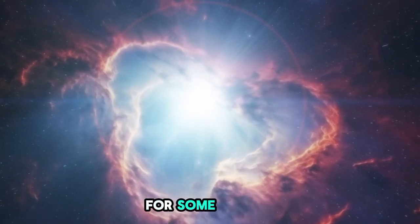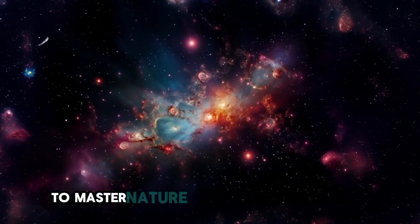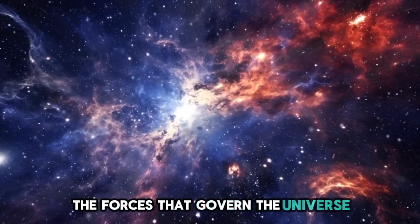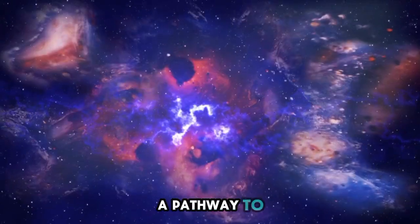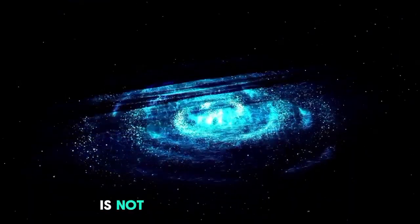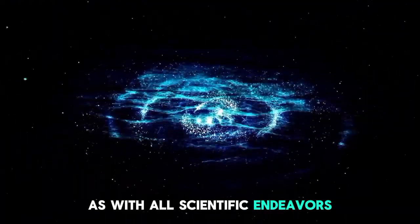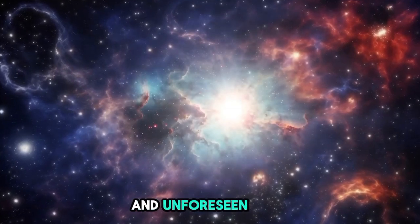For some, the LHC is a symbol of humanity's relentless drive to master nature, a desire to harness and control the forces that govern the universe. For others, it is a tool of enlightenment, a pathway to understanding the fundamental nature of reality itself. The pursuit of knowledge, however, is not without consequences. As with all scientific endeavors, the path to discovery is fraught with ethical dilemmas and unforeseen risks.